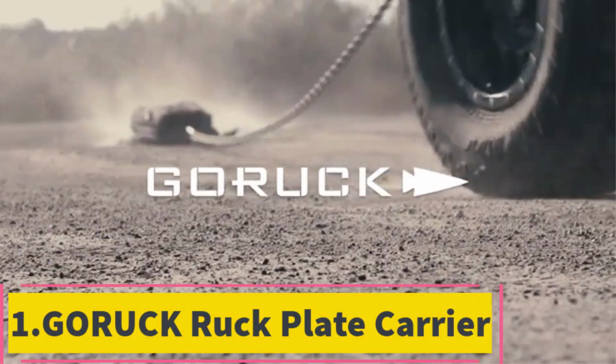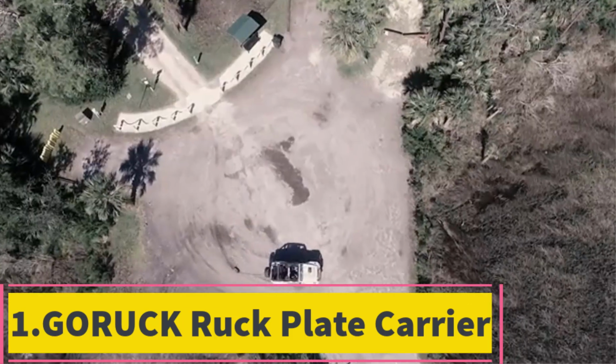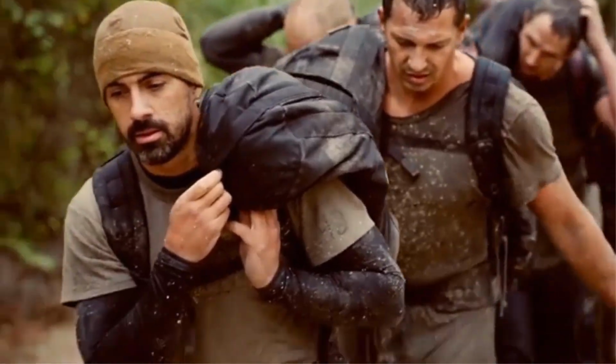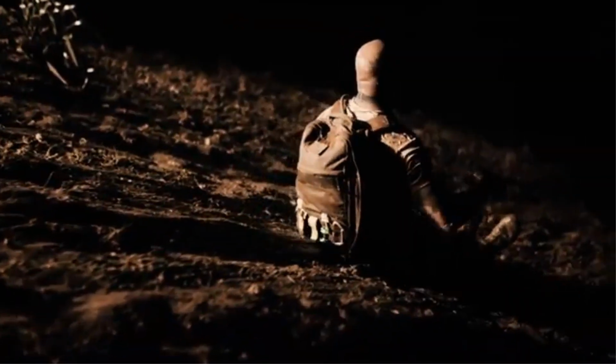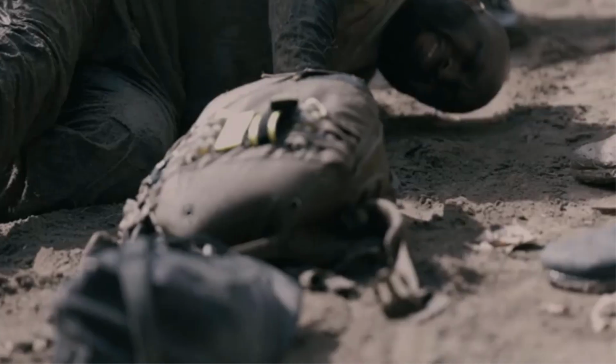Product 1. Product name: Ruck Ruck Plate Carrier. The Ruck Ruck Plate Carrier 3.0 is a streamlined, purpose-built weighted rucking backpack designed for minimalist training sessions and maximum comfort. In the context of fitness and outdoor gear, this carrier is ideal for users who want a compact and durable solution for adding resistance to their workouts without the bulk of a full-sized rucksack.